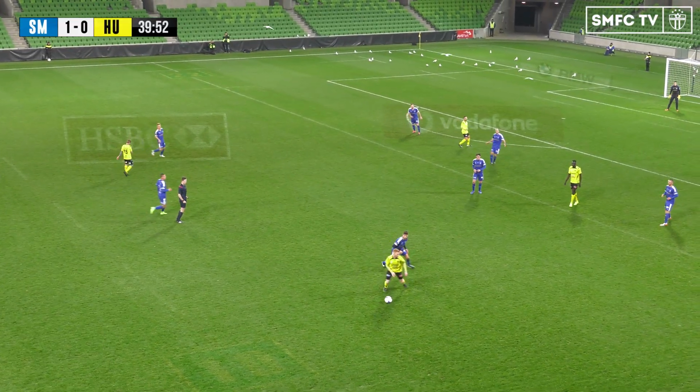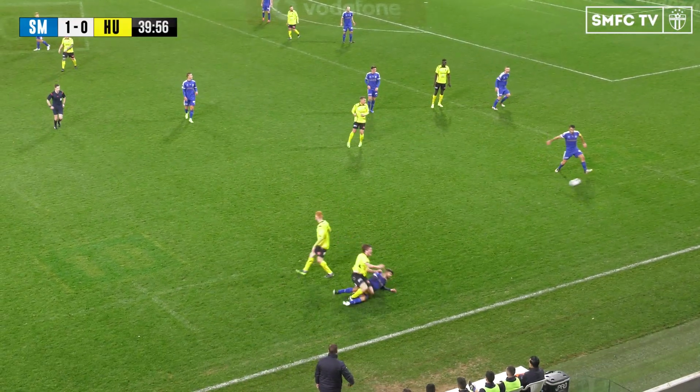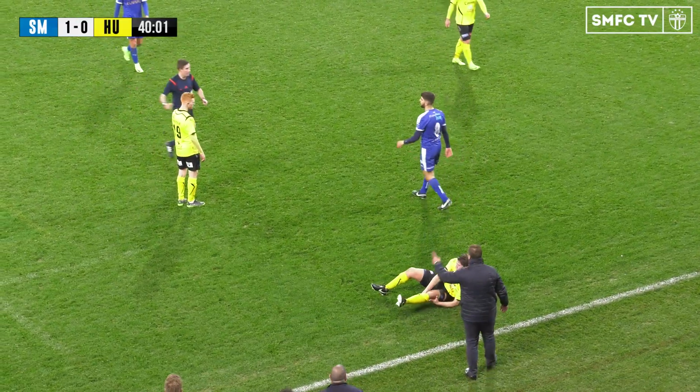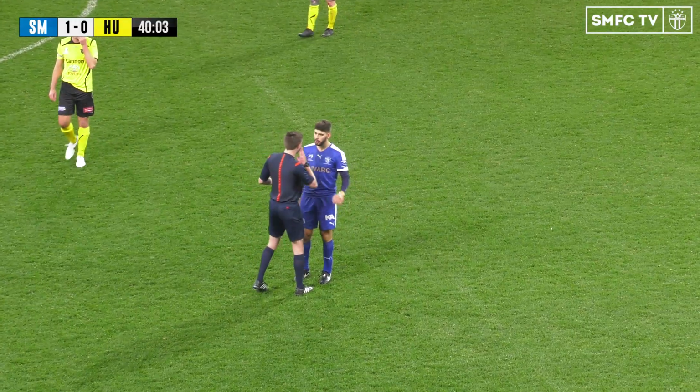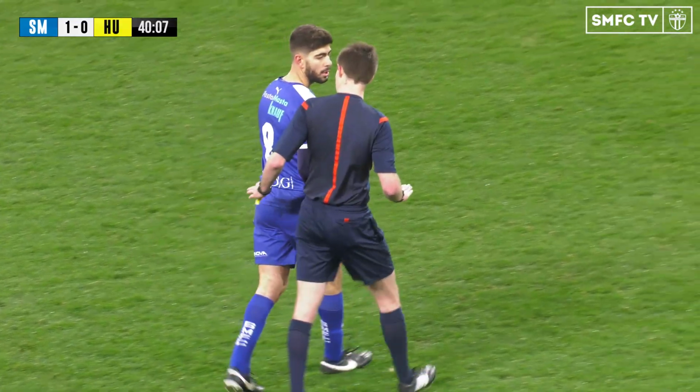Ellis tries to get around Pavlu. Pavlu looking much more comfortable in the midfield. Nice work there by Pavlu. He goes through. Oh, here. I think that might have been a foul that time. Luka Pavlu, the referee has a look. I think Luka Pavlu getting a stern talking to by the referee. Well, he should walk away there pretty happy he didn't get a card.